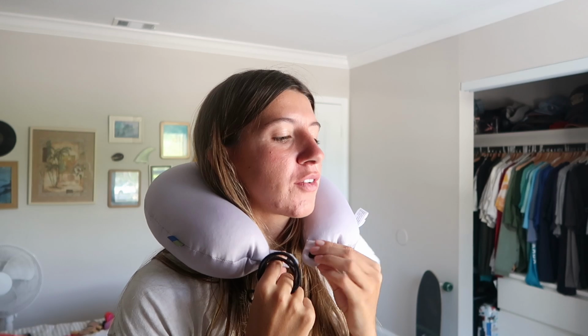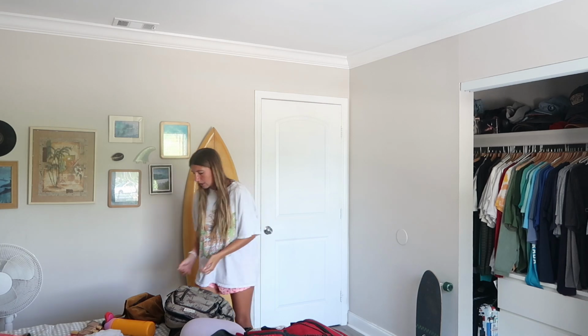Now we've moved on to the carry-on bag. I almost did forget though the most important thing. A million hair ties so I can wear my little hairstyle. I didn't address what I'm wearing either. I just bought this from Target. I forgot to show you guys, but I've never had a neck pillow, so I'm gonna try this one out. See how we like it. So the hair ties are in there.